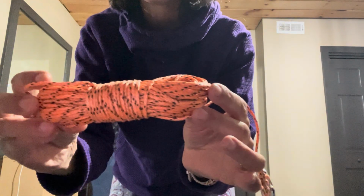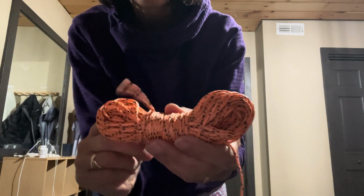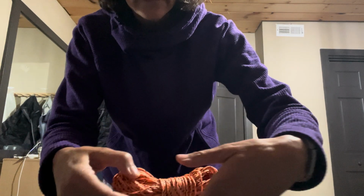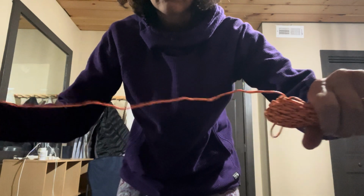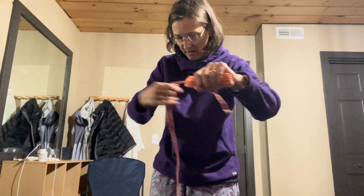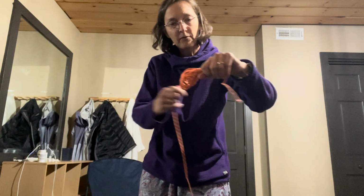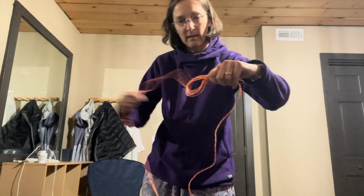This is what it looks like all done. And I'm just going to show you how easy it is to undo. So I'm just going to undo this here. I hope I'm doing this right. And actually I leave this like this, and I'm just going to pull out this line from here. And it's just pulling out. And you can't see it, but it is just beautifully laying out here on the carpet. And there is not a single tangle.